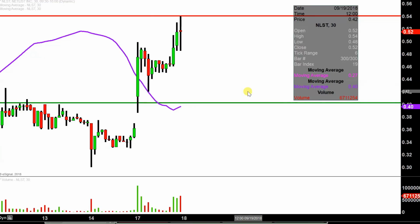All in all, though, any way you look at it, very nice movement today. Great way to start the week. Now it's just a question of, can the bulls build upon this momentum going forward? We shall see.